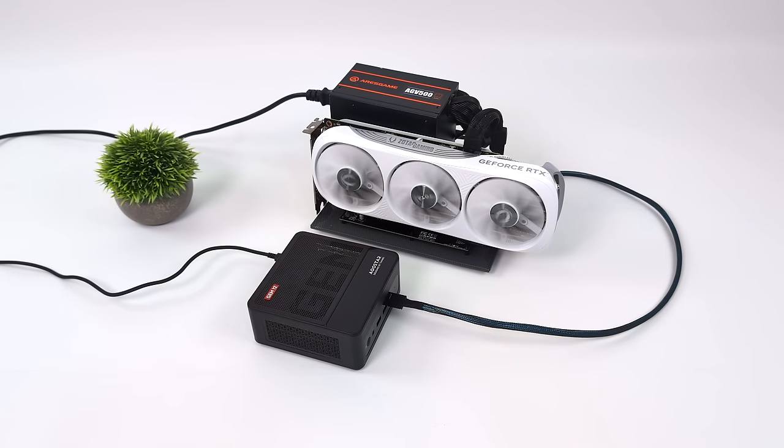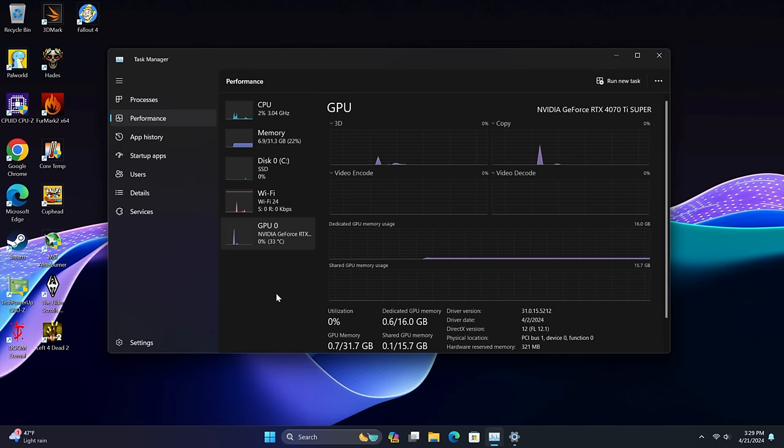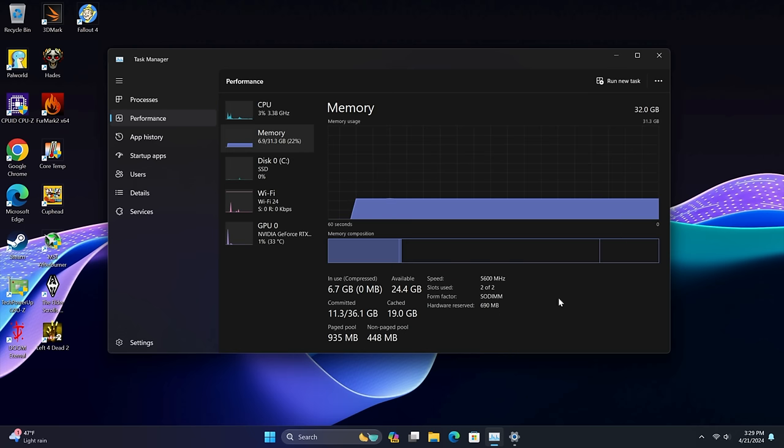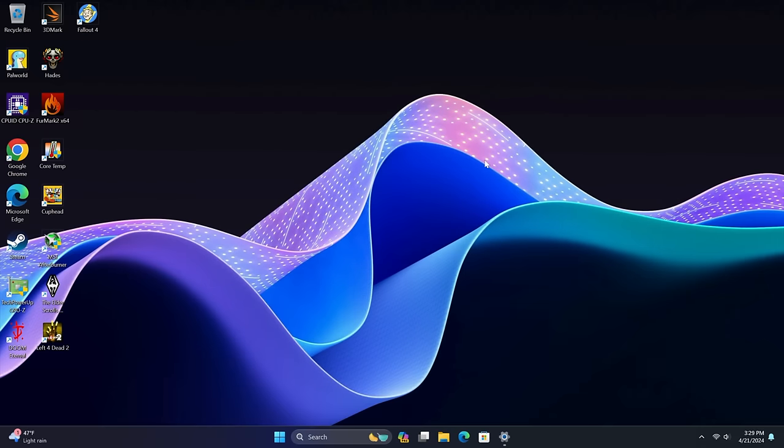And so far, it's looking like everything's connected properly. All I'm really going to need to do here is actually install the drivers for NVIDIA, and we'll see what this thing can do. So now, instead of using that Radeon 780M, we've got this RTX 4070 Ti Super connected, and I wanted to go with this custom dock here because I haven't used it in a while. As you can see, still got that 8845HS, 32 gigs of DDR5. And this thing is definitely pulling some power.